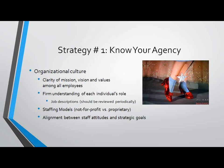So again, everybody needs to know what their expectations are, and they need to know where they fit within the organization. And you need to make sure that you have an organizational chart that is current. People need to know who is responsible at the senior management level within an organization. And we are all moving towards a pay-for-performance model, so we need to make sure that we are operating efficiently and effectively and providing quality care to our patients.